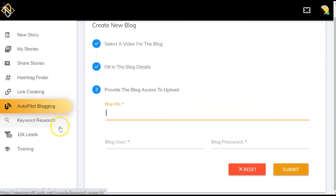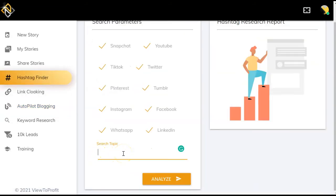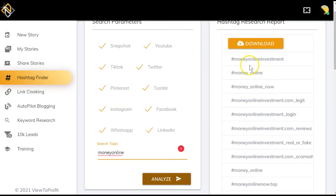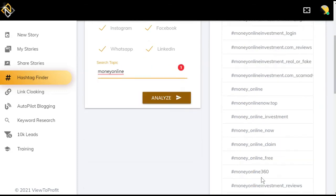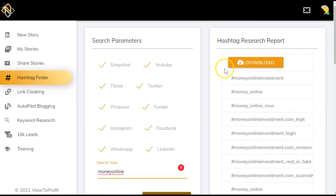The other three options that show up in here really are just extra. They give you a hashtag finder. You would type in the topic you're interested in and analyze, but all that does is send you back a bunch of hashtags. And this is the number 5 thing they don't tell you. They don't tell you where they got these from. They don't tell you which ones rank higher. They don't tell you any information around these hashtags.